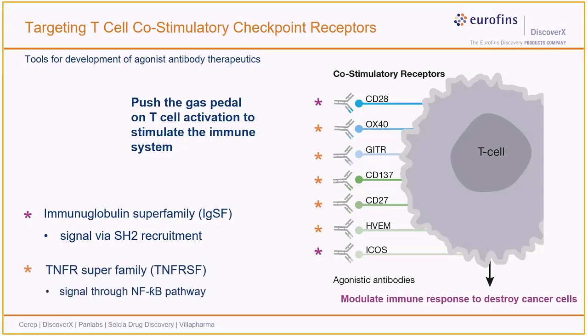The remaining costimulatory receptors that have been identified to this point all fall in the TNFR superfamily, the TNF receptor superfamily, and these predominantly signal through the NF-kappa B pathway. In all of these cases, for the costimulatory receptors, from an immunotherapy perspective, the goal here is to develop agonist antibodies that allow us to push the gas pedal, if you will, on T cell activation to further stimulate the immune system to destroy cancer cells.